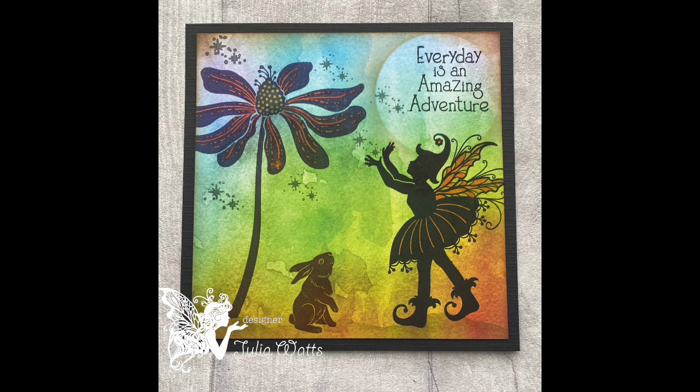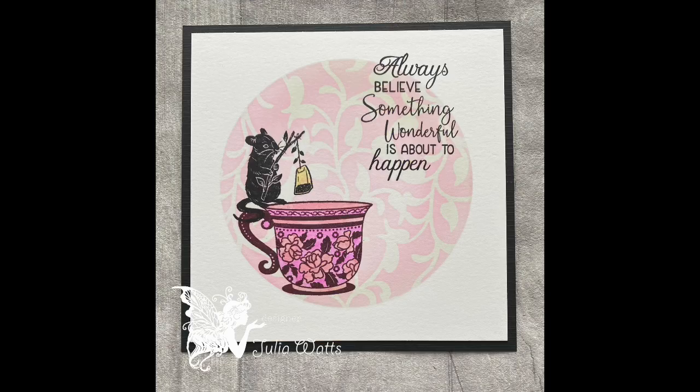Again, fairy flower, and you've got Jayla there with one of the bunnies. And we're going to do this kind of technique in the background during the demonstration today, but I'm going to use some different stamps.